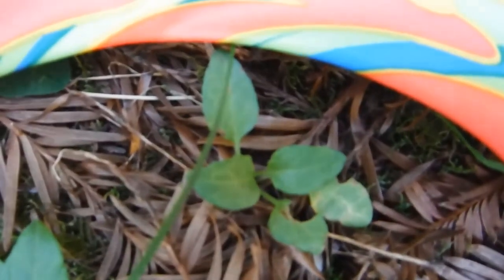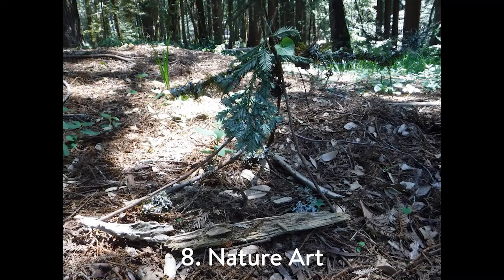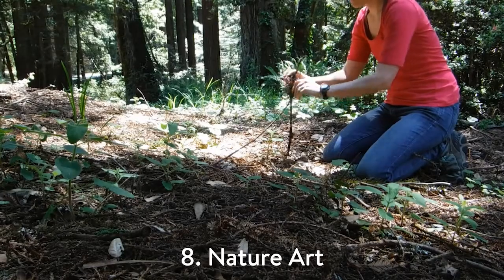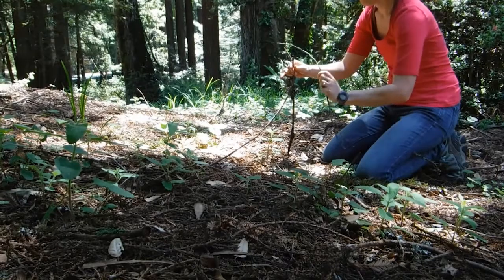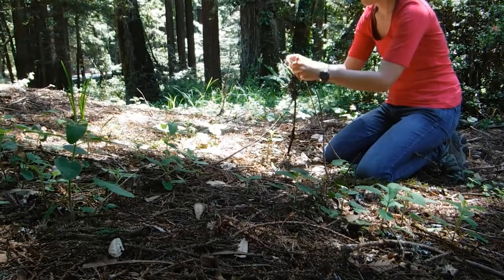Looking to express your creative side? You'll love nature art. This activity is inspired by an artist named Andy Goldsworthy. You should Google him and check out some of his amazing work. For us, what nature art will be is to go out and collect some things that you like the look of and then make art with them.